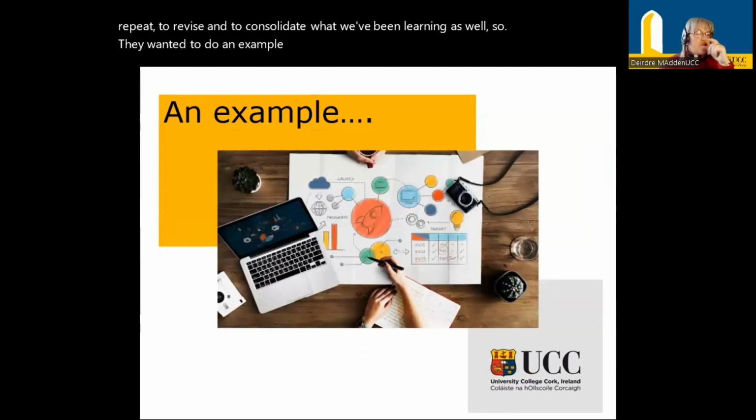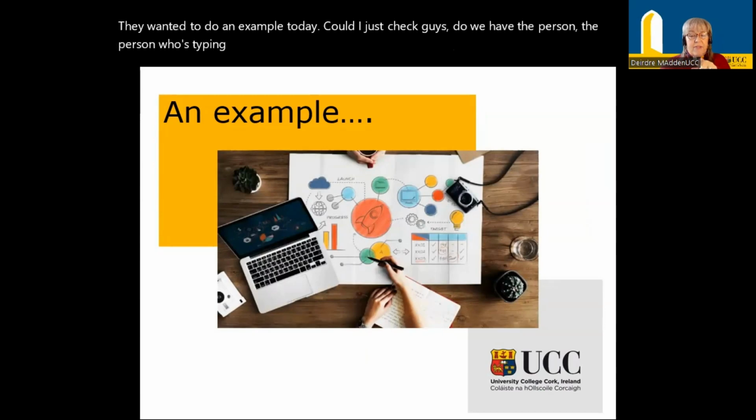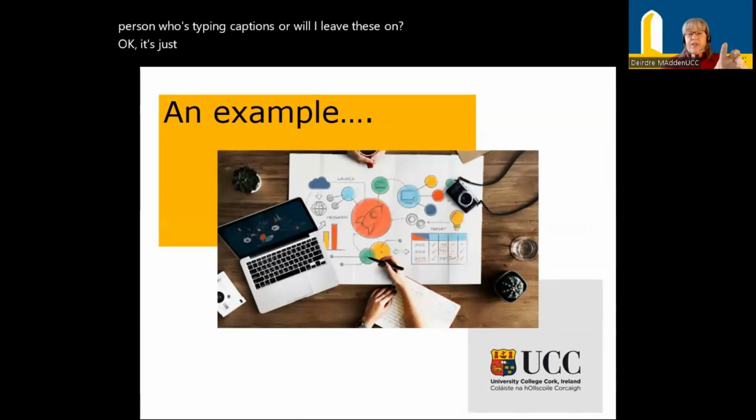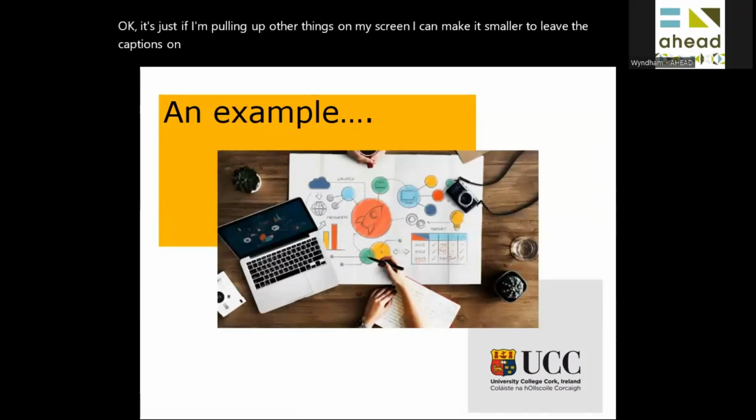Could I just check, guys, do we have the person who's typing captions, or will I leave these on? You're okay to leave those on there, Deirdre. We just had a bit of an issue. We can't have the manual captions here. Okay, it's just if I'm pulling up other things on my screen, I can make it smaller to leave the captions on, yeah? Yeah, if you do that, that would be great.